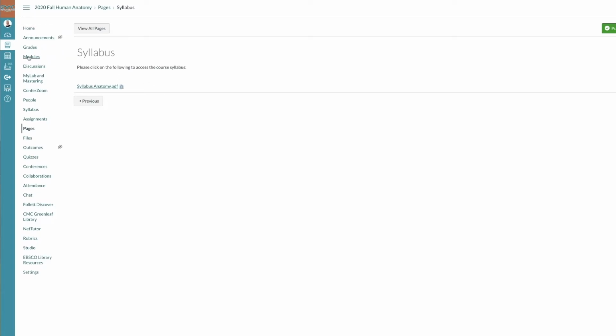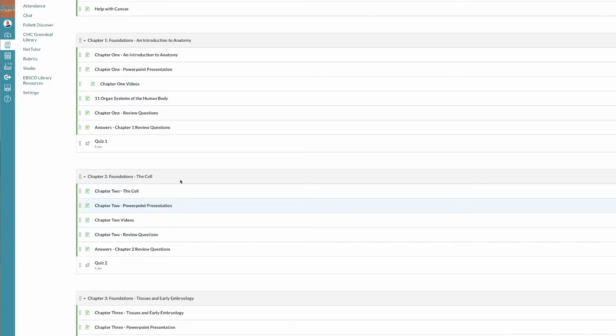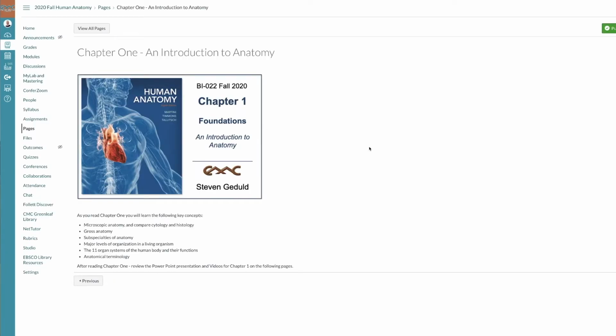When you're ready to start the class, again, we go to modules and we'll go to chapter 1, Foundations, an Introduction to Anatomy. And it says chapter 1, you click on the beginning, Introduction to Anatomy. This shows you the chapter in the textbook, and it shows you all the different key concepts or learning objectives for that chapter. And it says, after reading chapter 1, review the PowerPoint presentation and videos for chapter 1 on the following pages. You'll notice on the bottom, there's a previous and there's a next button. You click on those previous to go back, next to go to the next one.